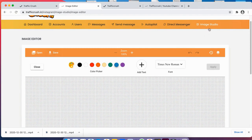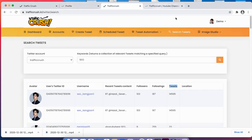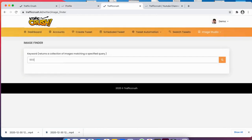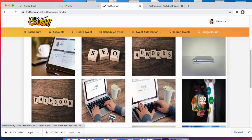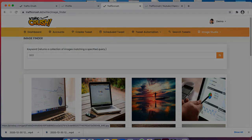Now I'm going to use Image Finder, where I can find free, royalty free images using our API key. Once again, Image Finder like Pixabay API. Click on SEO, just search it. It is going to display all the images, where I can just download these images, I can just put them on my YouTube to create a video, or I can just use them for Instagram or Twitter to post or tweet, anything else you can just use them for.